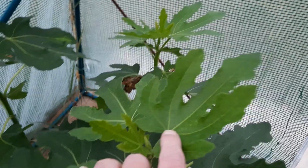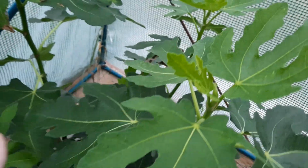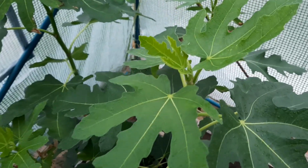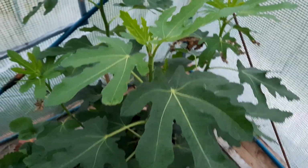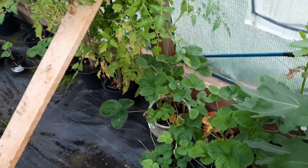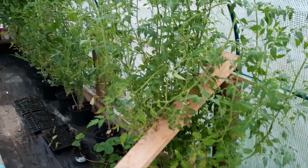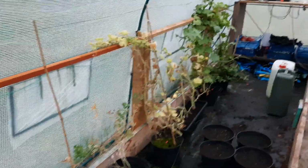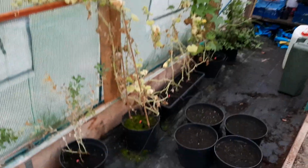Fig tree, putting on growth still. That's surely got to slow down as we head towards the back end of the year. So there is a bit of work to do in here today. Getting the strawberries sorted out, trying to tidy up this tomato forest, and making some decision what to do with the peas and the cucumber.